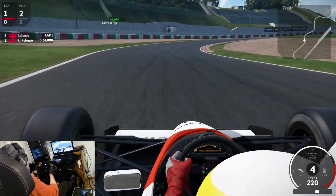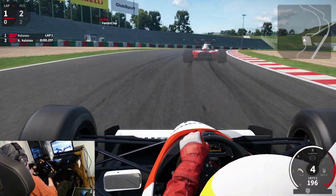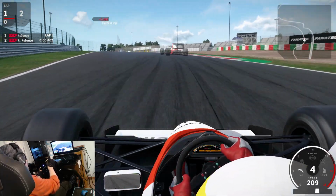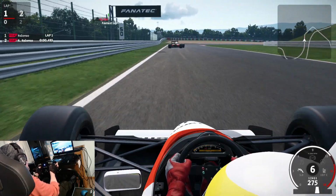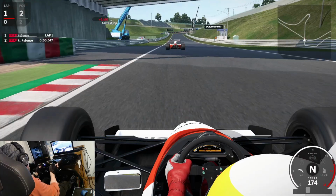You get a much better feeling in the driving inputs concerning precise feeling, the precision. Precision racing here.